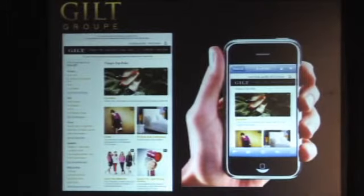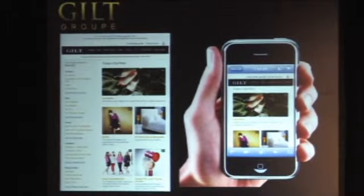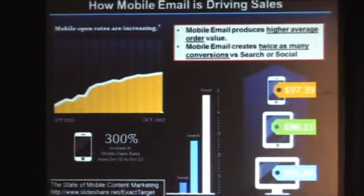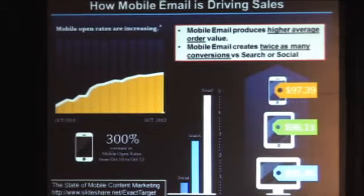Gilt Group, very much the same thing when we talk about retailing. On the left, you see a typical email that you and I might receive at our desktop. On the right, you see how that email is now rendered for the iPhone. Back to the study I just referenced on the state of mobile content marketing.